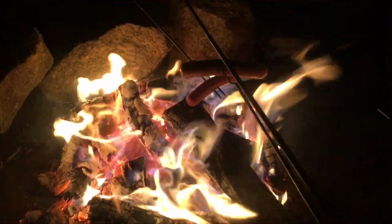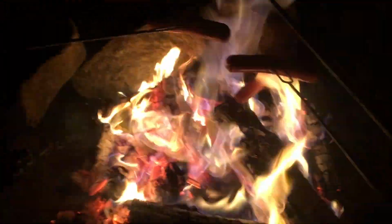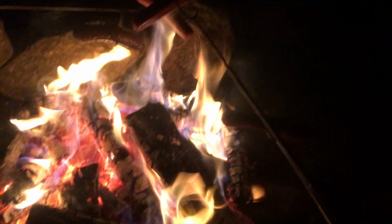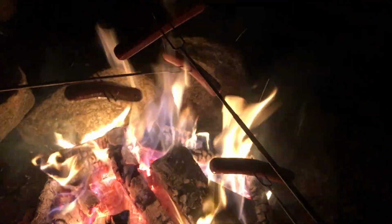James, we're taking a video. You got everything set up with the camper? Yeah. Now we're cooking hot dogs. It's gonna be delicious. Dad, you're cooking one for Eli? You alright, Eli? And mommy. What's wrong, Eli?